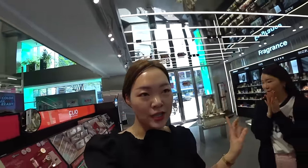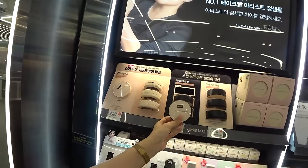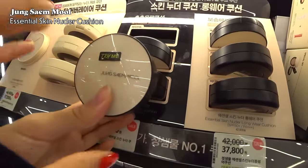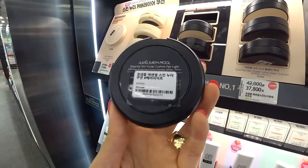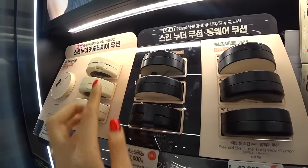But I want to show you guys my top numero uno cushion. Let's go find her. I want to know. Guys, this is a cushion I always recommend to anyone coming to OLIVEYOUNG. They're searching for a good cushion. Okay. This is the Jeongseong Mall Skin Knitter Cushion. I think I mentioned it in your videos before. Yeah, you did. What color do you use? I use pink light. Ooh.